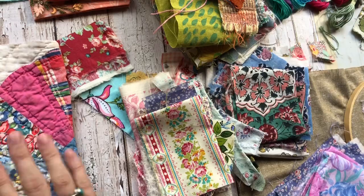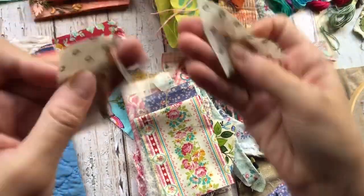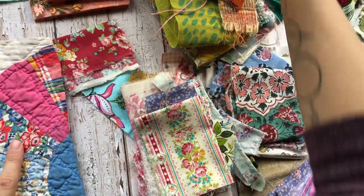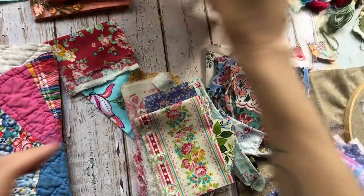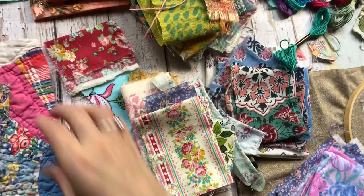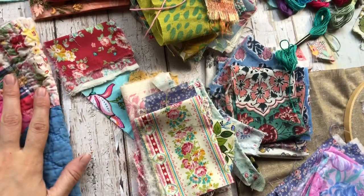Here's an example of some quilt pieces I have. These are also quilt pieces, super, super cute. I believe this is Feetsack. And let's see if I have any more quilt on my desk. A little bit. Here's just a little scrap of some quilt that I have. So that is another fabric that I really like to work with.